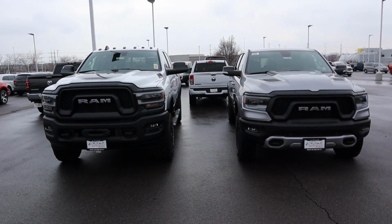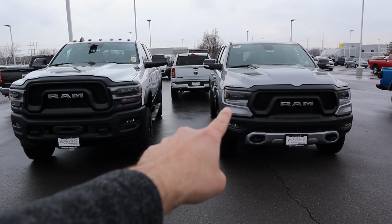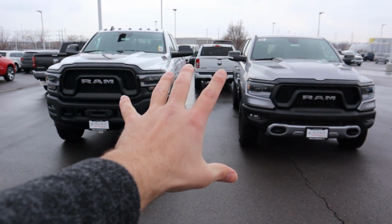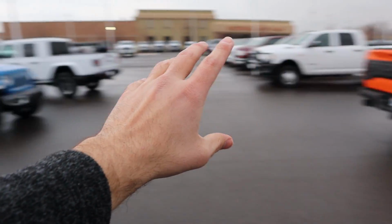Now let's talk about pricing quickly. This Power Wagon stickers for about $67,000. That Rebel stickers for about $59,000, so we've got an $8,000 price difference between the two trucks. So I had this decision proposed to me a while ago, and I obviously ended up choosing a Rebel before I bought my Raptor that I have now.